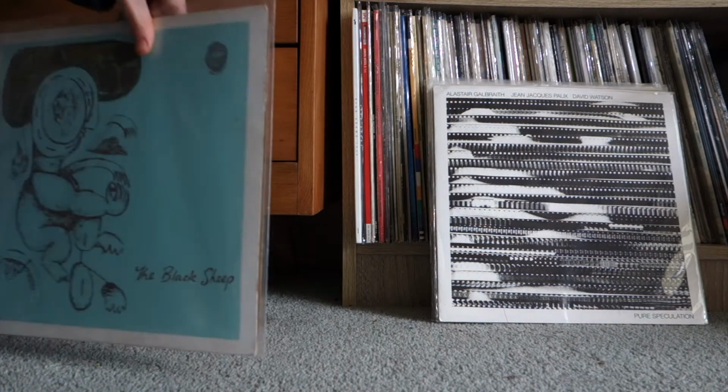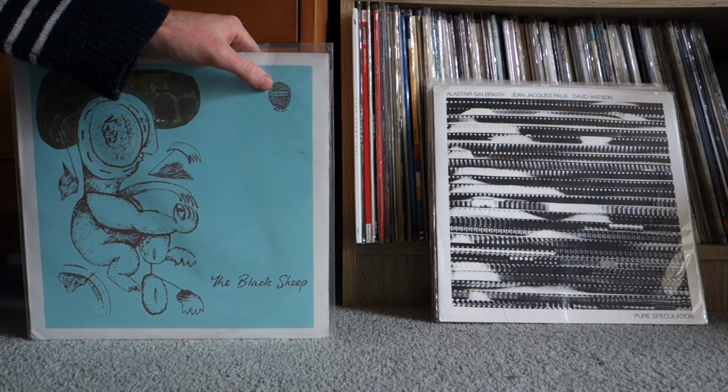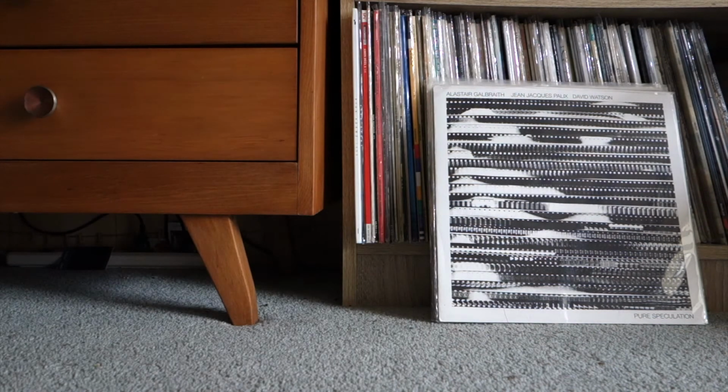This one is the last one of my favorites. This is the Black Sheep. I'll talk about this in another video later, but it's a really interesting experimental quirky free jazz record on the Braille Records label out of Wellington. Yeah, a true favourite. And that's that. I'll move on and show you guys some of my bonus picks that I didn't get around to showing.